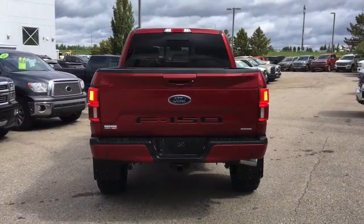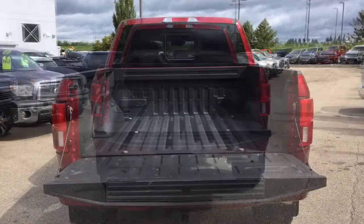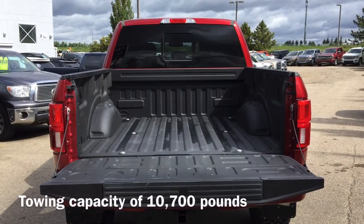Moving to the back of the vehicle we have our park assist sensors as well as our power tailgate and trailer hitch receiver. This F-150 has a towing capacity up to 10,700 pounds.